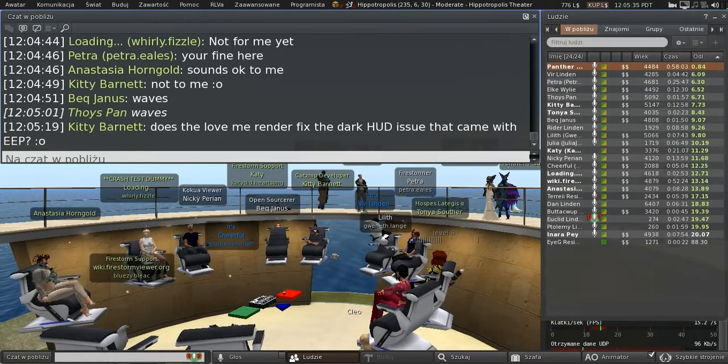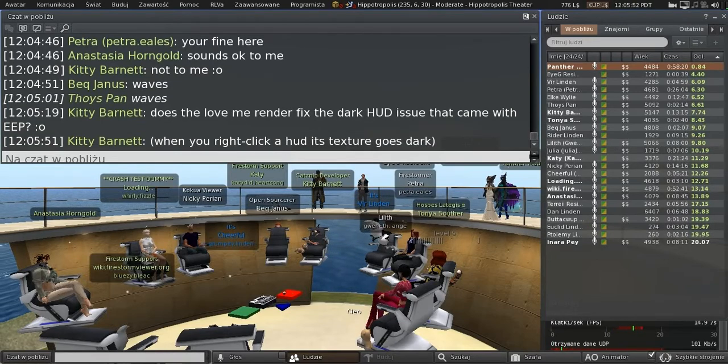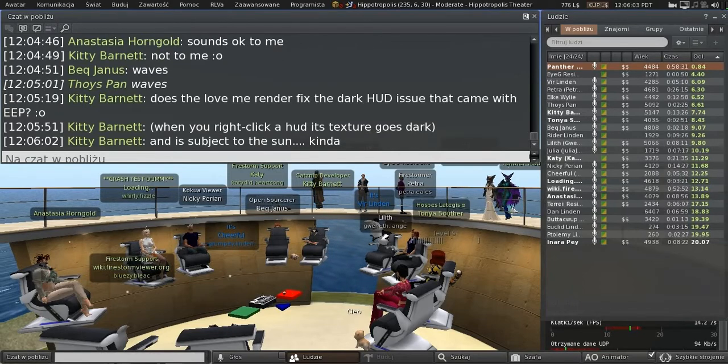I'm not super familiar with the Dark HUD issue, but it's not in our list of Love Me Render 4 fixes at the moment. That one sounds vaguely familiar, but I don't have a JIRA number for it right now.